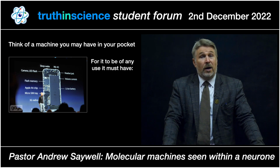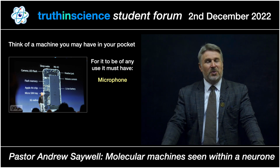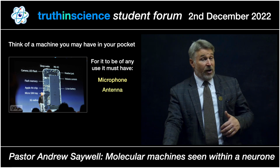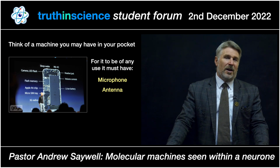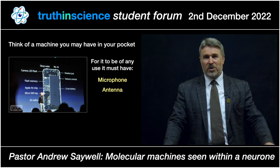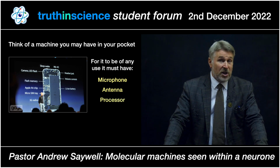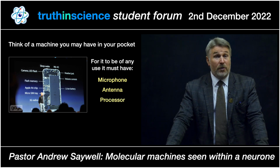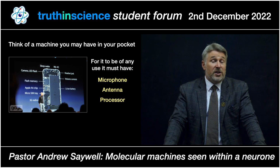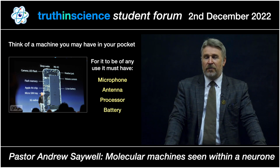It must have a microphone to pick up the voice and convert that sound into voltage fluctuations. And then, of course, it's got an antenna. It needs to transmit the information to a cell station somewhere else, or even a satellite. And then, of course, there must be the processor that picks up the voice and all the other things that go on. They're like mini computers, aren't they? And then, of course, like ATP needed for the machines, there needs to be an electrical supply in the form of a battery.